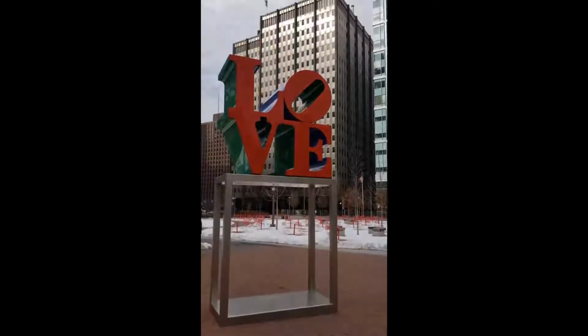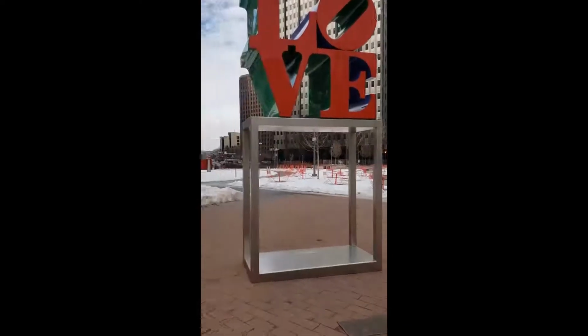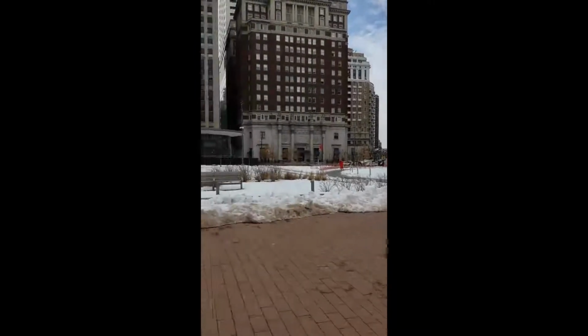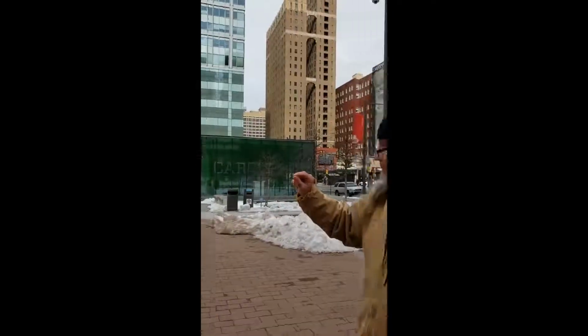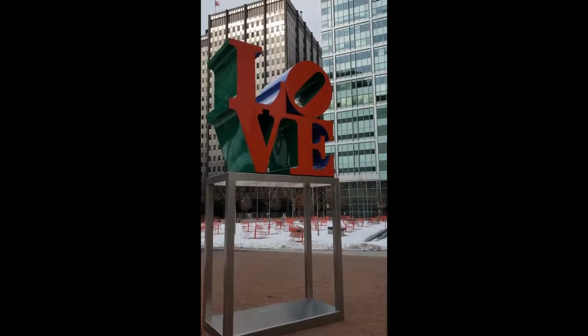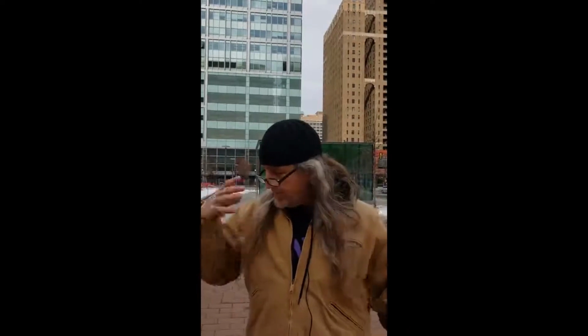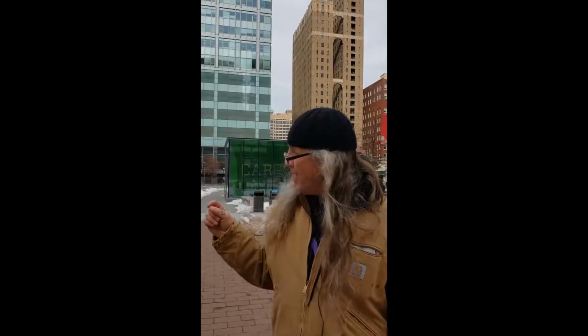So, expand the park. This park is officially JFK Plaza, but it has been known as Love Park since this statue was here. This statue was put in in 1976, and it was on a 2-year loan. The city then couldn't afford to pay for it, and through some political dealings and wheelings, it wound up leaving. I didn't know this until I started doing some research. So in 1978, it was yanked out of here.